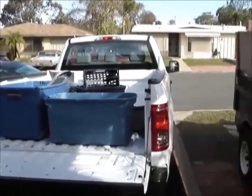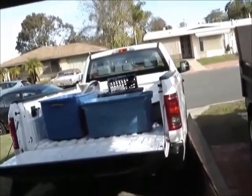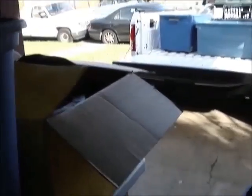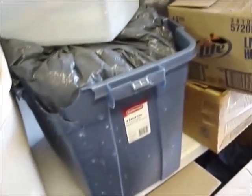Went through the last truckload. Got more trash. I've got these boxes here. There's 2 computers in the yellow box. This one's clothing and hair extensions. These I haven't dug through yet.